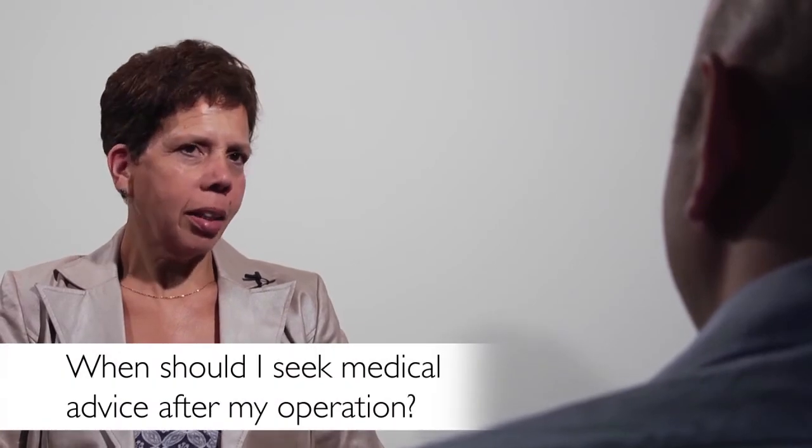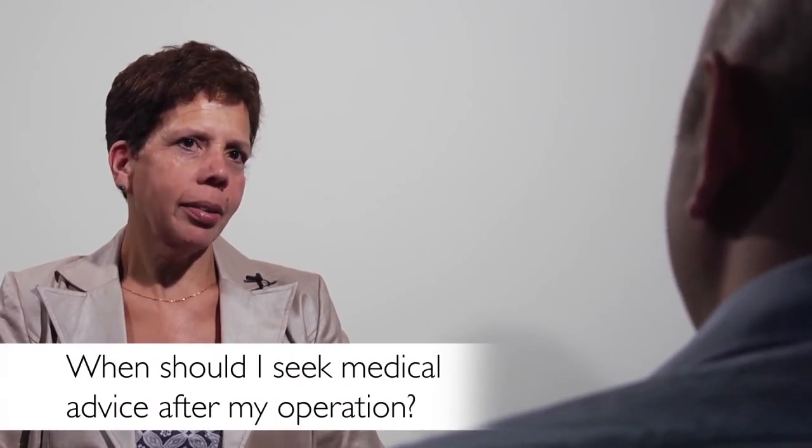When should I seek medical advice after my operation? While most women recover well after a pelvic floor operation, complications can occur, as with any procedure. You should seek medical advice from your GP, the hospital where you had your operation, NHS 111, or NHS 24 if you experience any of the following.